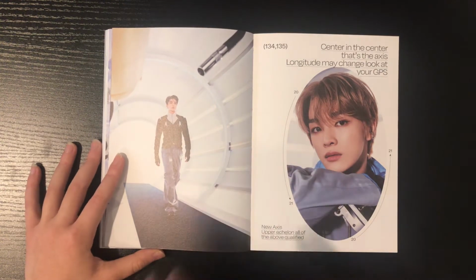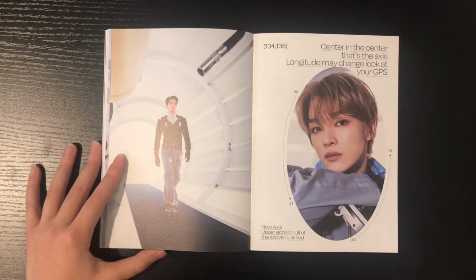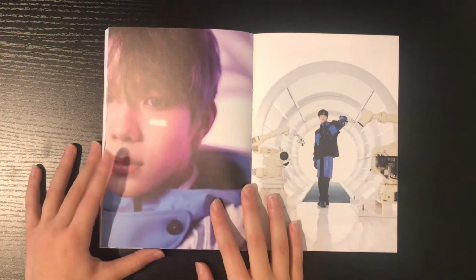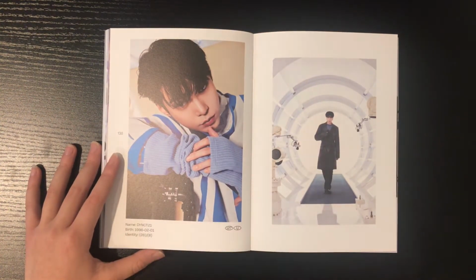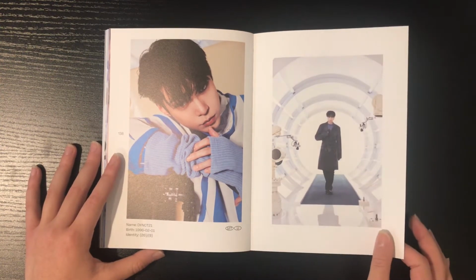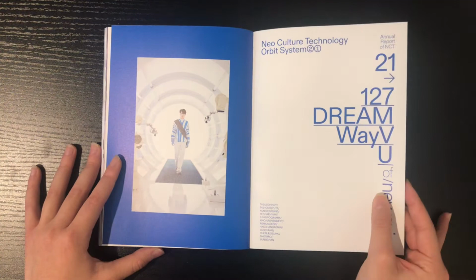They really need to stop putting my biases right next to each other. I know my biases is like half the group, but still, stop. Just stop. I can't handle this right now. Doyle. Thank you. Johnny also? Johnny's literally a model. Walk that runway. Oh my gosh.